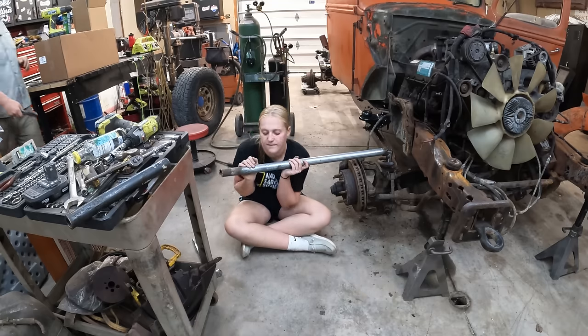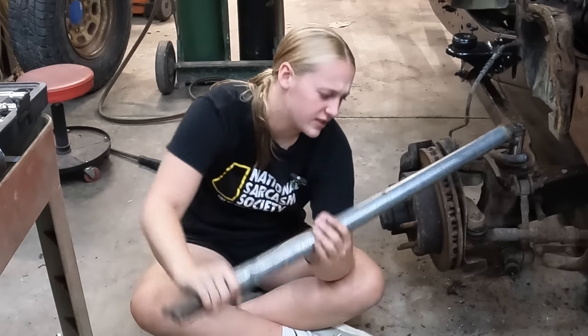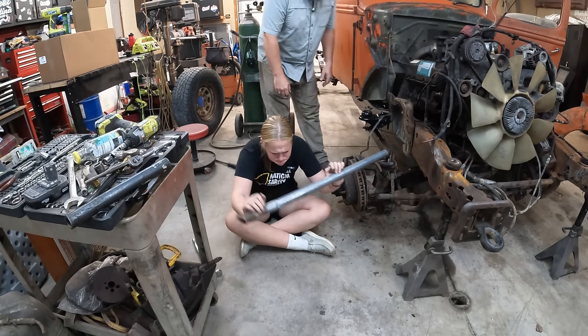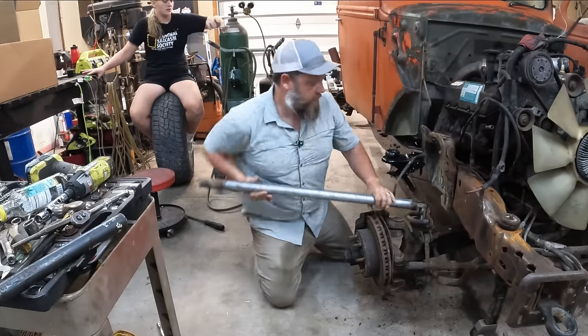Hey, you got that right. Let me see if I can just cut this brake line. That will not make my life easier. Now my truck doesn't have brakes. Stop. Let's be honest. Your truck didn't have brakes when we bought it. You're almost there. Whatever, show off.